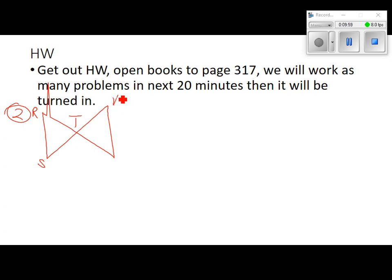Even before we look at the given, what's the first thing you should recognize? It's got vertical angles, right? So what do I know about these two angles? Let's mark them somewhere in our proof. We're probably going to say, hey, vertical angles are congruent. That's a pair of angles. Is that enough? No. So this angle is congruent to this angle. It's another pair of angles.